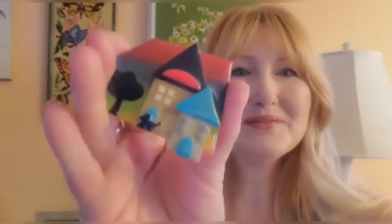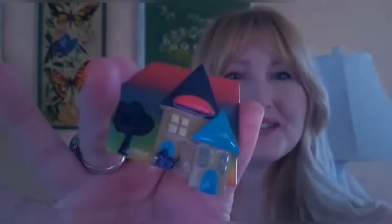These vintage pins are great to find, but this one is just so kitschy and cute with the dog.